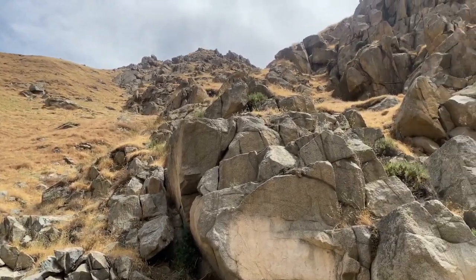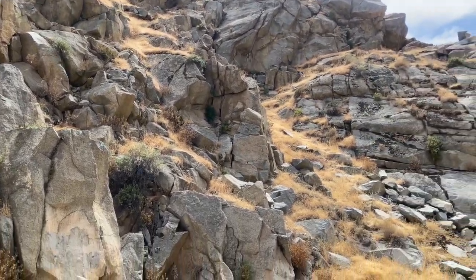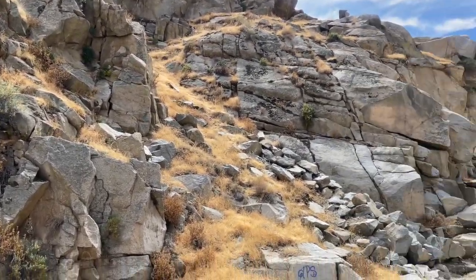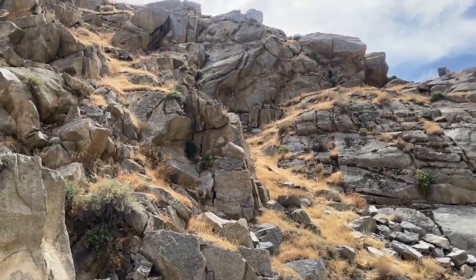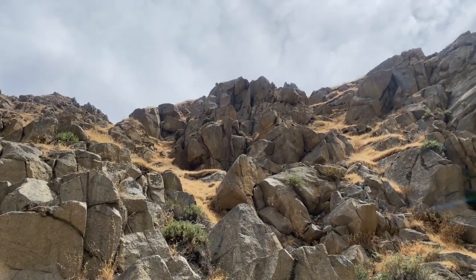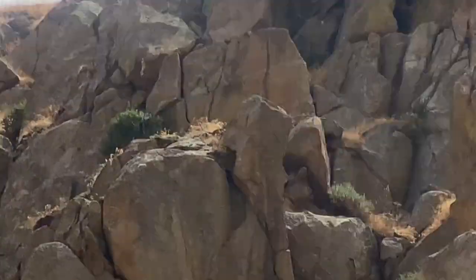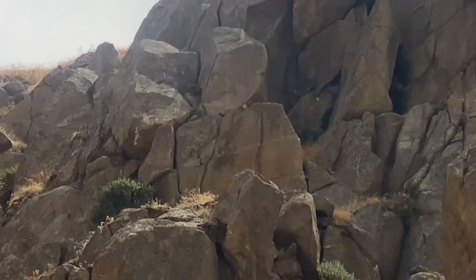Woo-hoo! We're at the edge. Some of these rocks, I guarantee, are hanging on by a thread. And when they come down, it's pretty powerful. And you can see they've collapsed right here. And then every once in a while, they hit the road. So it's pretty crazy. Look at that rock. I'm gonna zoom in on this. Look at this. I'm gonna show you this one rock. Look at this thing. Oh no, let's get out of here.